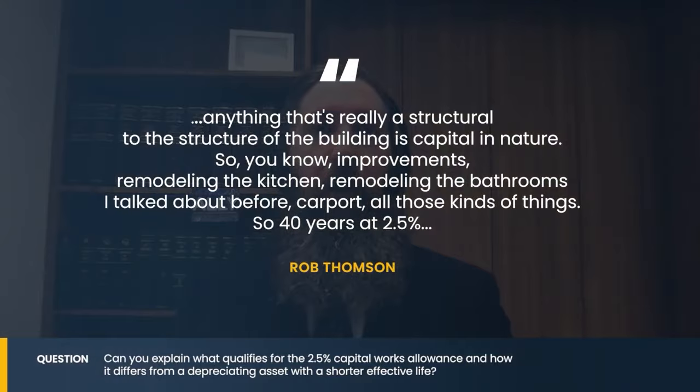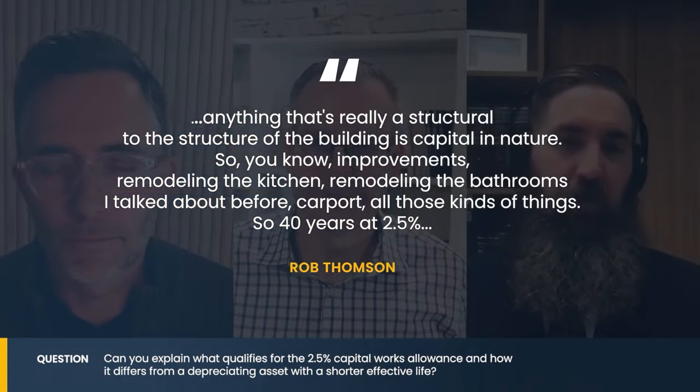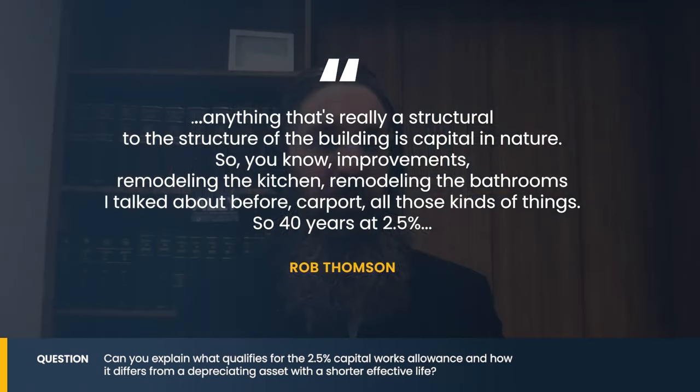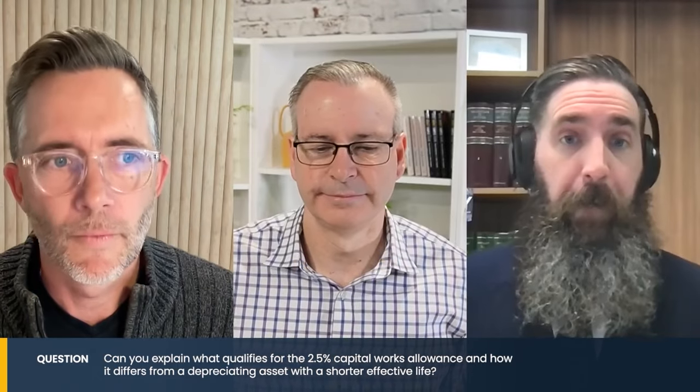Yep. So anything that's really structural to the building is capital in nature. So improvements, remodeling the kitchen, remodeling the bathroom, as I talked about before, carport, all those kinds of things, 40 years at 2.5%.